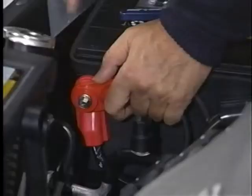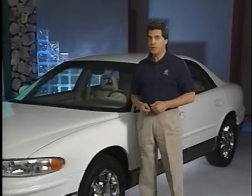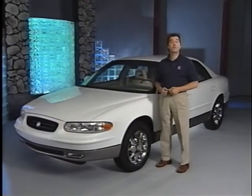Personalized settings stored in memory are not affected by a loss of battery power. These convenience plus personalization features add an extra level of enjoyment to the Regal ownership experience. I think, like the high-performance Regals of the past, the 1997 and a half Regal is clearly bound to be a winner in its class.